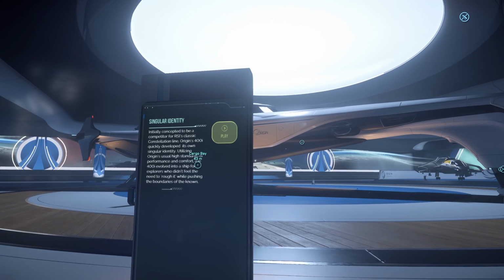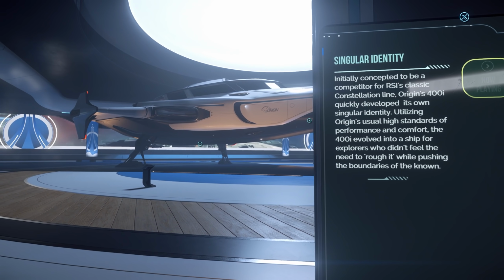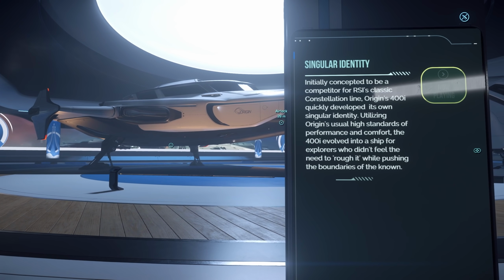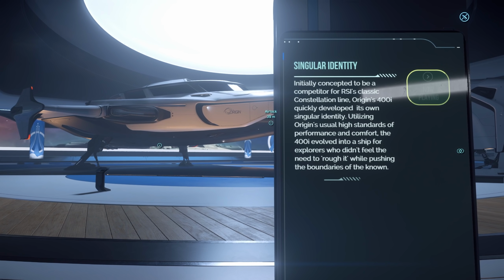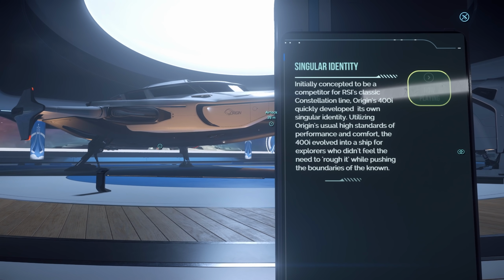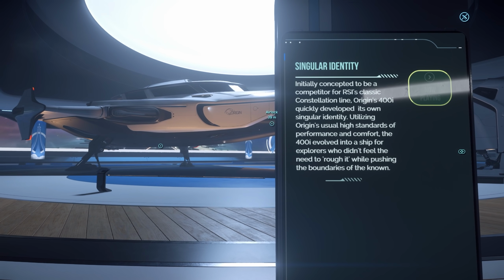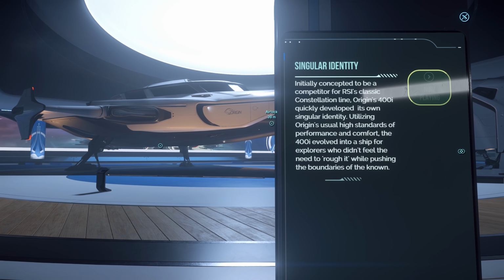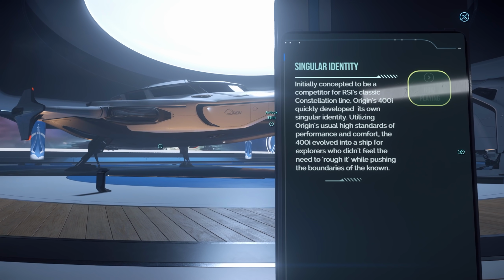Initially concepted to be a competitor for RSI's classic Constellation line, Origin's 400i quickly developed its own singular identity. Utilizing Origin's usual high standards of performance and comfort, the 400i evolved into a ship for explorers who didn't feel the need to rough it while pushing the boundaries of the known.